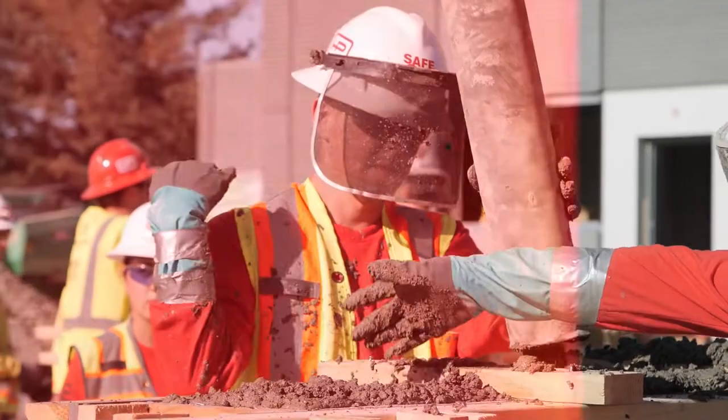Good as a group during the pour. We were helping each other, just making sure that everyone was taking a part of it, but also didn't need any help while the pour was happening.